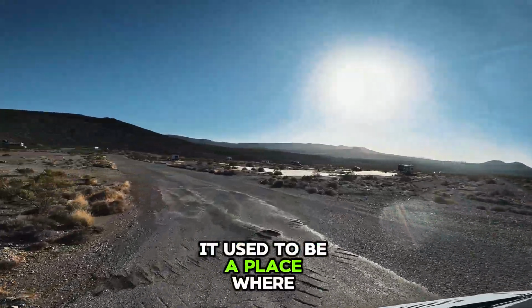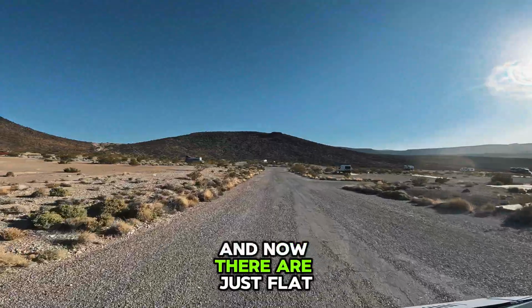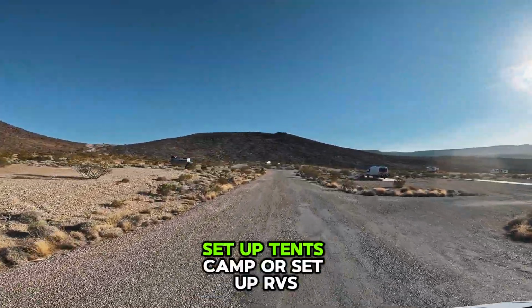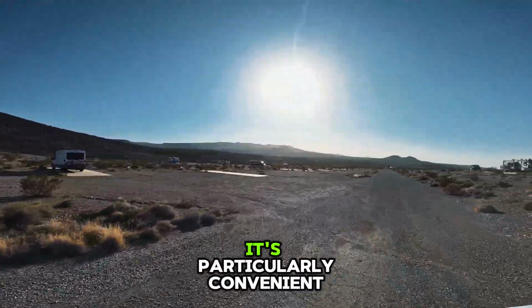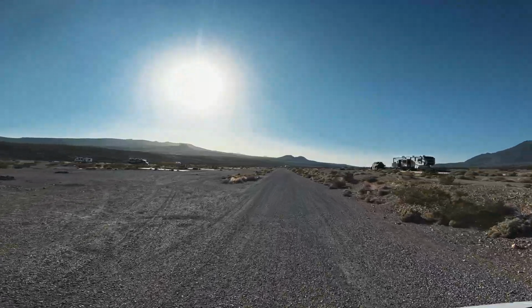It used to be a place where mining companies built employees' houses, and now there are just flat concrete pads where you can park your car, set up tents, camp, or set up RVs. It's particularly convenient if you plan to sleep in your car.